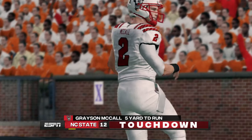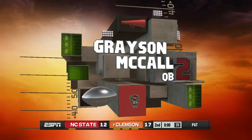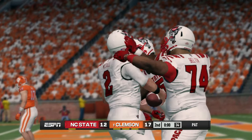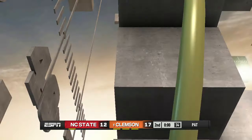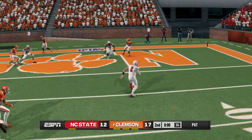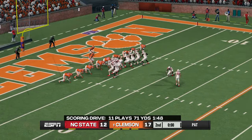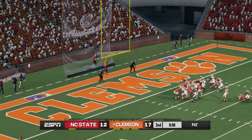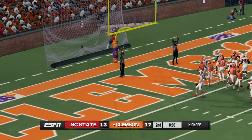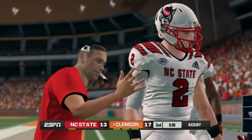One in, touchdown. And really a nice run there by that quarterback. Well, great decision by the quarterback, reading the defense, and as soon as he saw the open field, he cut it upfield and scored the touchdown. And he adds the extra point. A 10-play, 66-yard drive, and they come away with a touchdown.